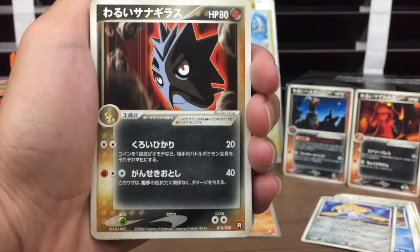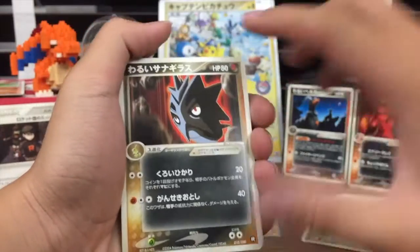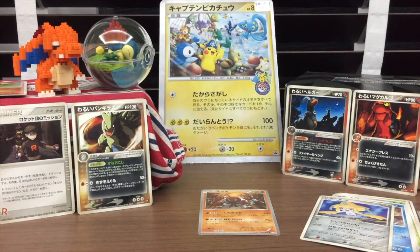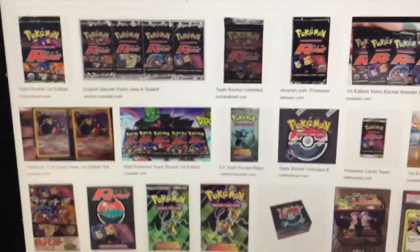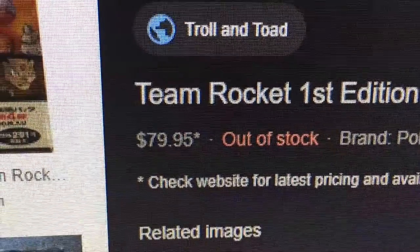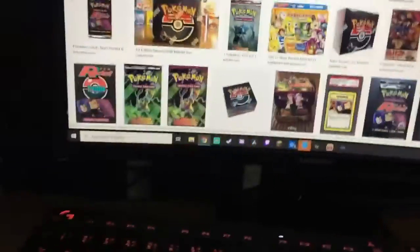Oh! Do you see that? Fighting Dark, Team Rocket, Pupitar! Let's go! Oh my gosh. Alright, wait, one second. If I just move the camera with me, I'll explain to you why I never thought I'd be able to get my hands on Team Rocket. This is why. If you even just search up Pokemon TCG Team Rocket Pack and click on the first image, out of stock, and it goes for $80.